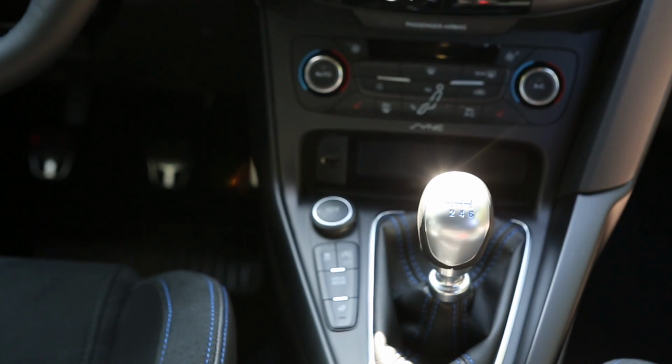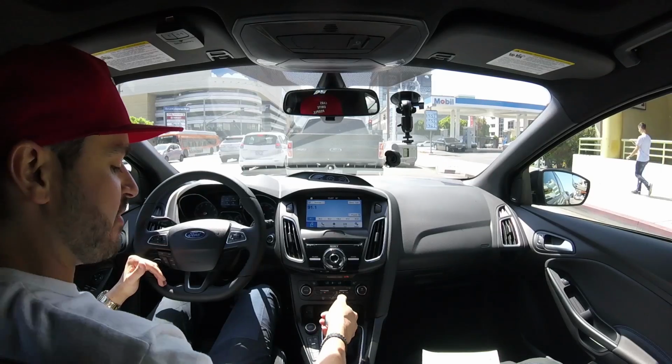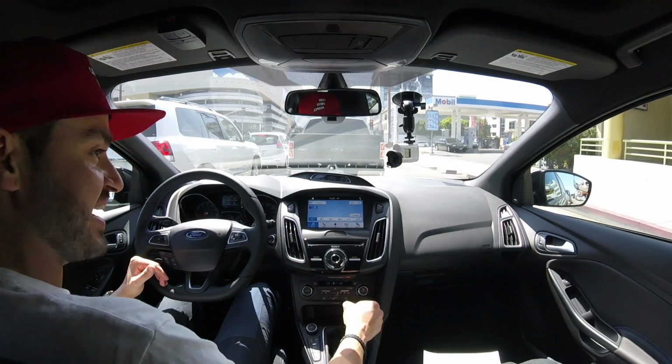Another favorite of mine is the gearbox. Just going through the gears, the shifting from first, second, third, everything is so smooth. The travel between gears is great. The only thing I wish was that the stick was a little shorter itself, but everything here just feels really, really nice. Nicely done. Even put it in reverse, it's so easy.